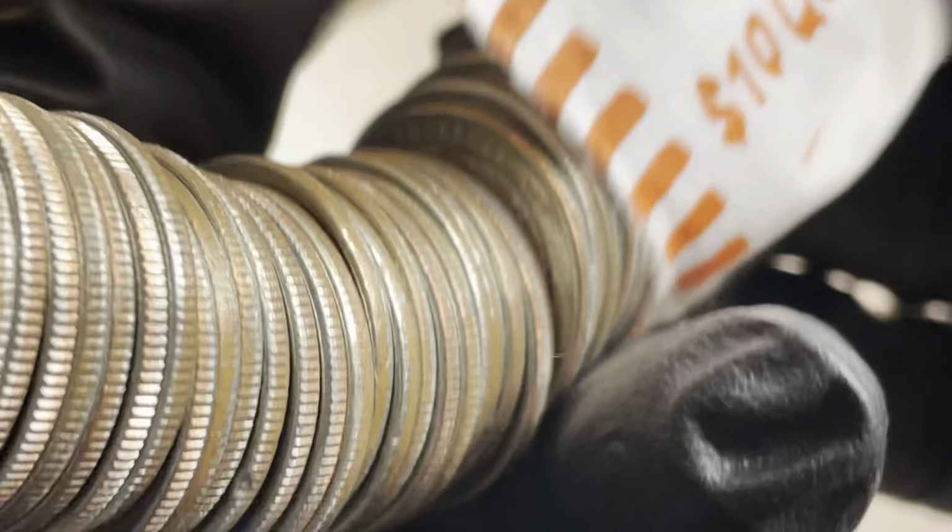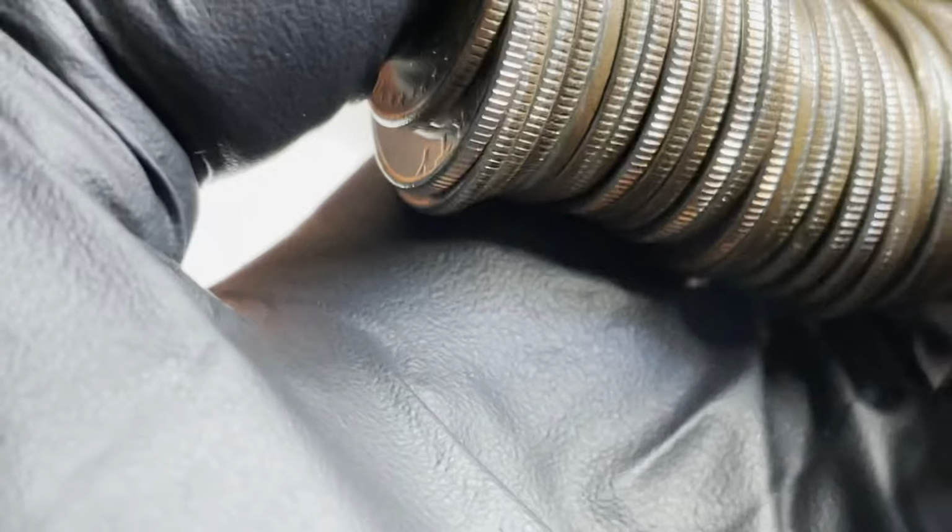We are in search of the very exclusive W mint quarter. Also looking for silver. And I'm not saying any silver in this, but my finger just got stuck in there. Oh my, I just made a big mess of that.